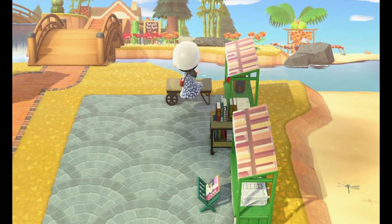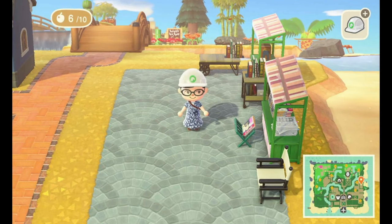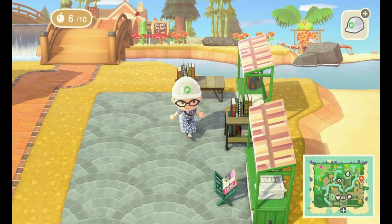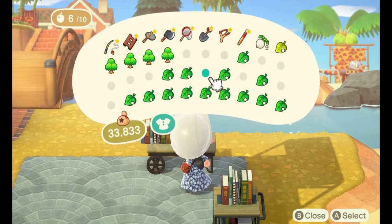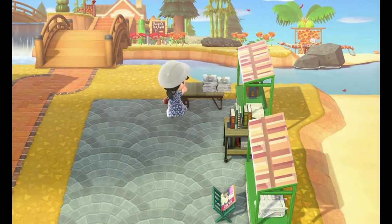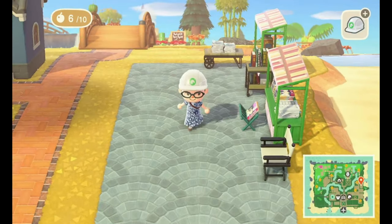I wonder if I could put two things, or does only one fit on this? I actually don't know. I can fit two, although that looks kind of funny. Does it do the same thing on this side? It does the same thing, that's not quite as bad. Let's see here. Oh, that looks weird. I know, I will take the book stand off and just put the stacked magazines here, because that seems to fit that whole table a bit better. There we go. See, you never know until you try.